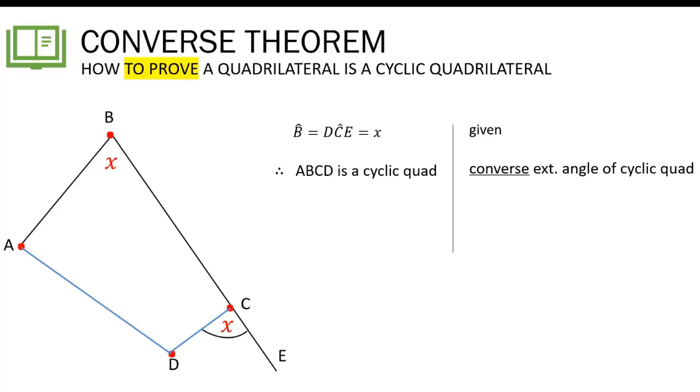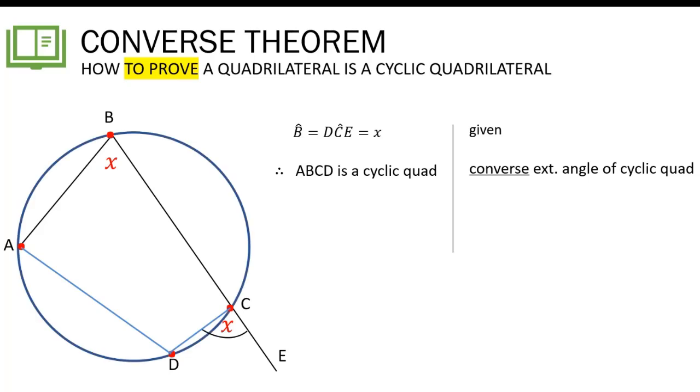They are very, very strict. If you are proving a cyclic quad, you have to have converse and cyclic quad in your reason here. If you just write exterior angle of a cyclic quad, you'll get it wrong. If you say converse exterior angle of a quad, you will also get it wrong. It has to be converse exterior angle of a cyclic quad. What does it mean? It means that now I can draw a circle around those four points.